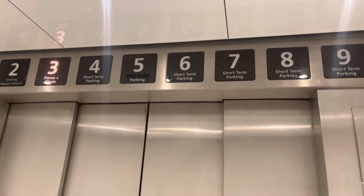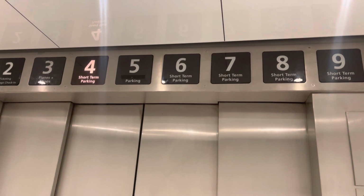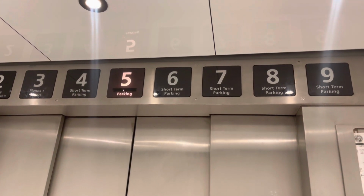I think after whatever's done, they're actually gonna shut off all three of these. I'm not too sure. All three of those two banks.